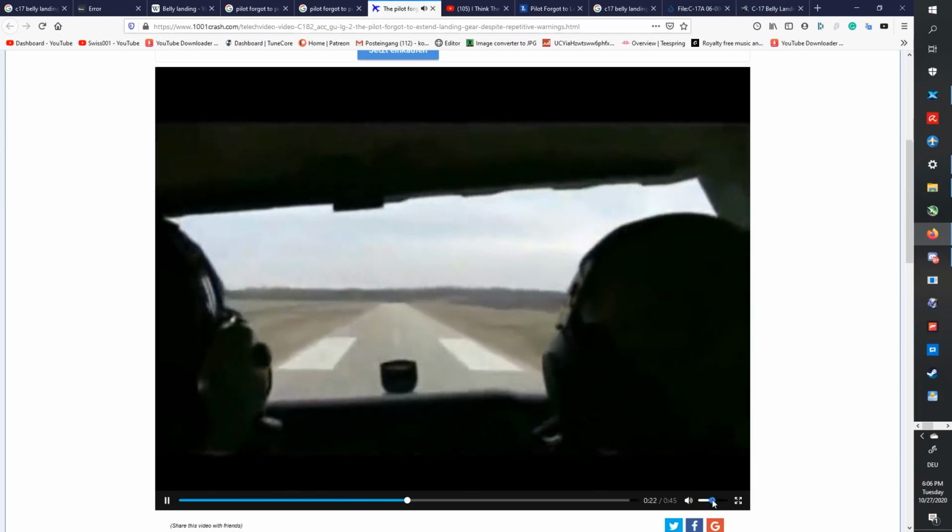We have the same thing here in this video. We have a landing gear alert. Obviously, the landing gear is not down. And we are stopped. God damn it.